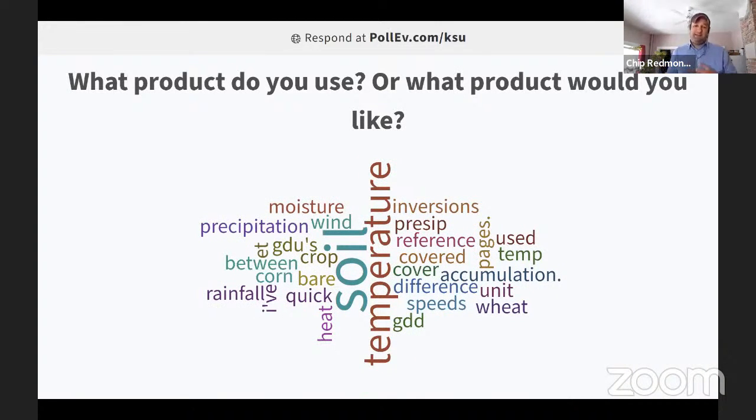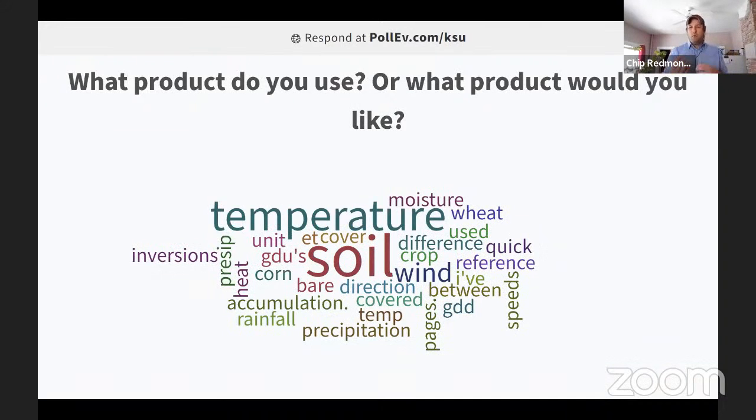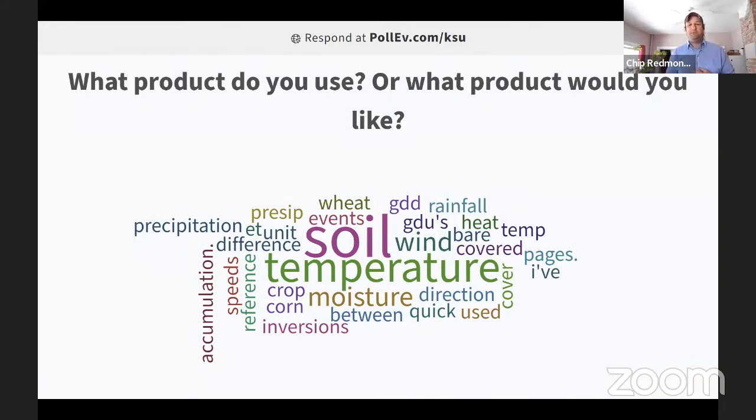I see ET kind of snuck in there, evapotranspiration. That's another thing that is low-hanging fruit for us that we're working on, a little bit more interactive evapotranspiration page where people can pull that information. But temperature, soil and temperature. So our most common product is the soil temperature page. It seems like everyone loves that, not even just planting season. So hey, thanks for your answers. I appreciate it.